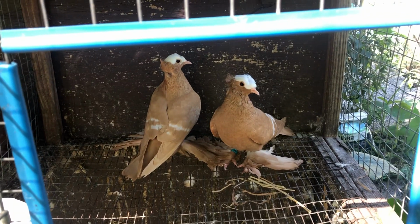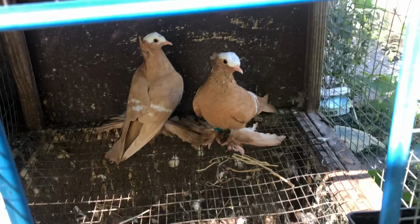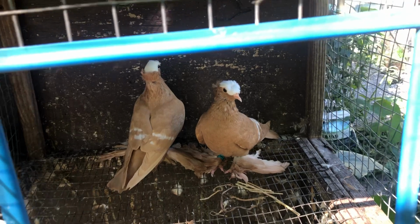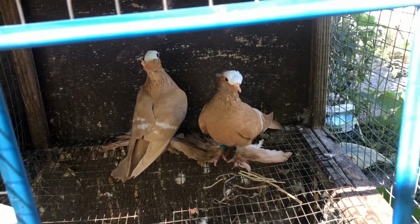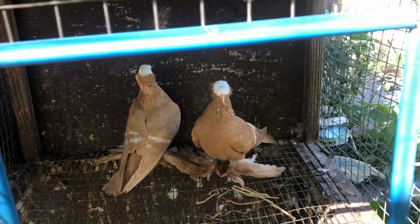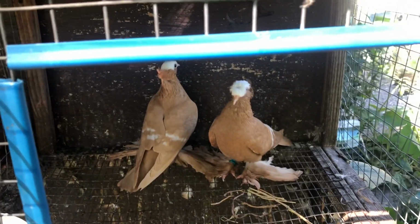Another thing is the birds are getting a lot of privacy. They're mainly concentrating on breeding. They don't need to worry about any other birds attacking them or their babies. It's less stressful on the birds. And also, if you don't have that much room and you only want to keep a few birds, this will be a good setup to breed birds.